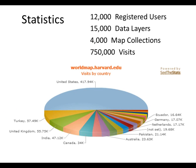About 15,000 data layers currently in there, at about 1.5 terabytes of data. 4,000 map collections. So 4,000, you could almost call them mapping applications, and I'll give you some quick examples of them in a minute. But things like, well, Africa Map, the original impetus for WorldMap, was a map collection, and now there are 4,000 of them. And if we had to build all 4,000 of them, we would have needed a team of 50 people working day and night over the last couple of years.